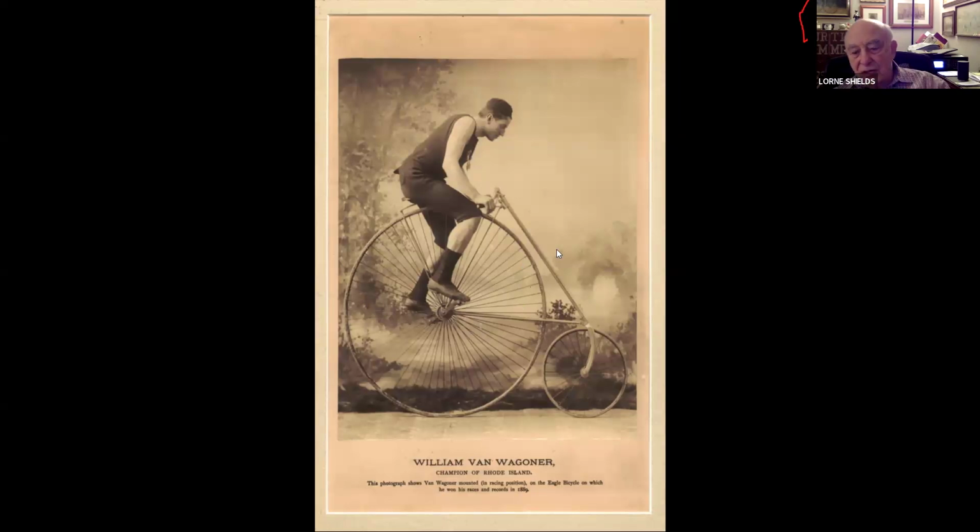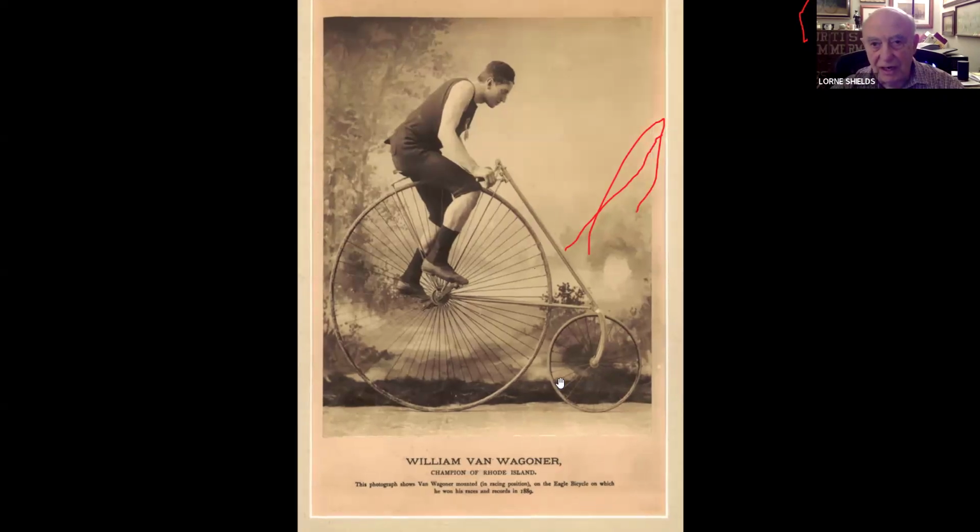And here's a reverse penny farthing. And this was called an eagle. This William von Wagner was a professional racer, champion of Rhode Island, but he went on to become involved in the professional bicycle racing circuit. This photograph's 1889.